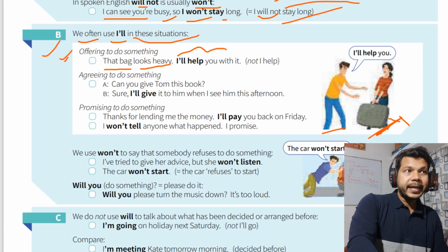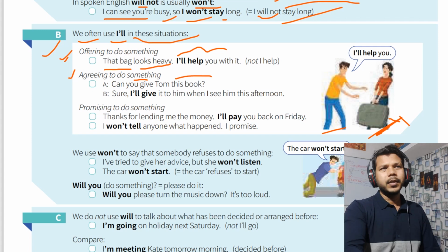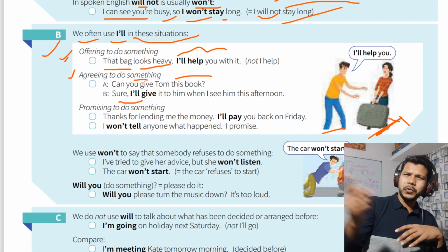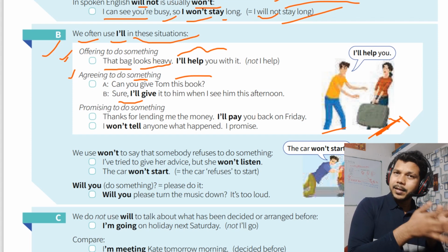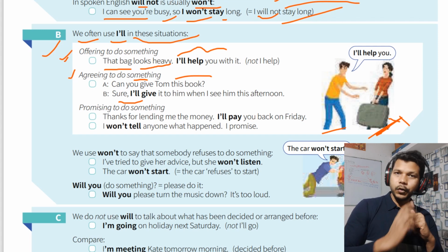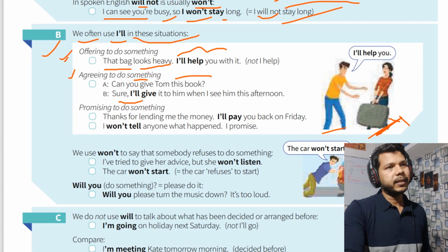Agreeing to do something. First is offering, second is agreeing. If somebody has asked you to do something, you agree. Suppose somebody says, hey, can you give Tom this book? You agree: yeah, sure, I'll give. If I say, excuse me, could you please shut the door? You agree: yeah, I'll do that. Hey, could you sit here for a while? Oh, yeah, I'll sit here. You agree to do something. Got it? You're offering your help, again you use future indefinite. And if you agree, you use future indefinite.